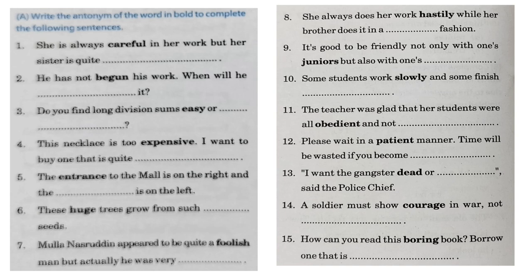Write the antonym of the word in bold to complete the following sentences. She is always careful in her work, but her sister is quite careless. So I think it is easy. The opposite of careful is careless. He has not begun his work. When will he finish it?